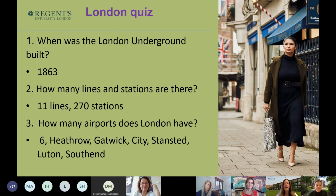How many airports does London have? Now, this one is not as obvious as it seems. Any ideas? What would you say for this one? 6. Wow, you're doing very well. 5 or 6. That's wonderful. 5, 6, 8. Now, these are actually in London.